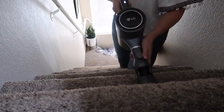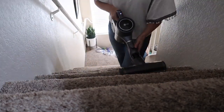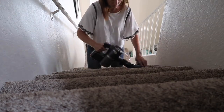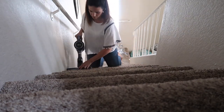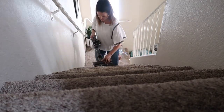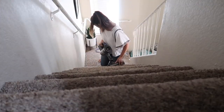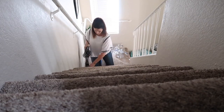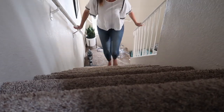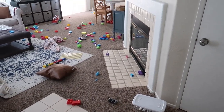So I just took apart my LG vacuum and kind of clipped it in without the stick. And that way it cuts really short and you can just clean your stairs super easily. So I did that in this cleaning session and it was so nice to get my stairs vacuumed. I haven't done it for quite some time. And now we're just gonna be heading downstairs and look at the complete disaster that my downstairs area is.